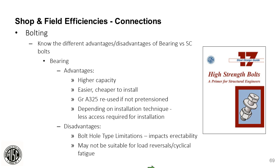When determining bolt selection, it's good to know the general advantages and disadvantages of bearing versus slip critical bolts. So bearing bolts provide the advantage of higher capacity, they're easier and cheaper to install, and depending on the installation technique, could mean less access room required for installation. Some of the disadvantages are their limitation on bolt hole type, which in turn can make fit up more difficult. Bearing bolts may also not be suitable for certain joints that will experience load reversals and cyclical fatigue.